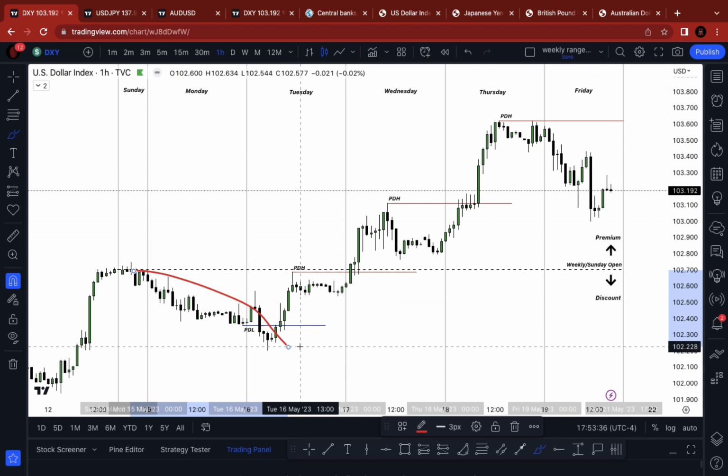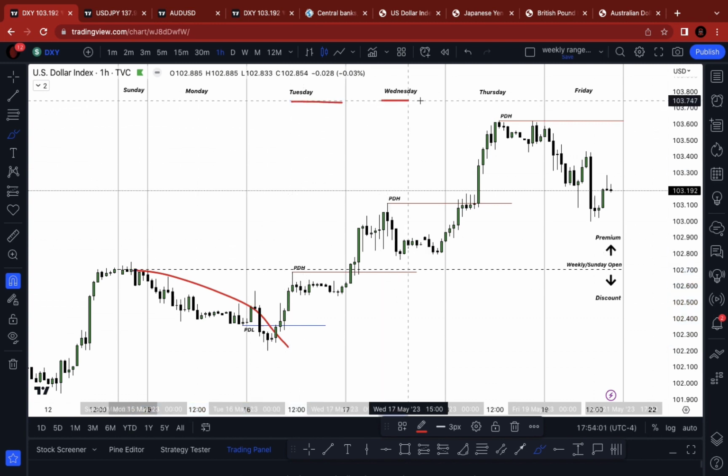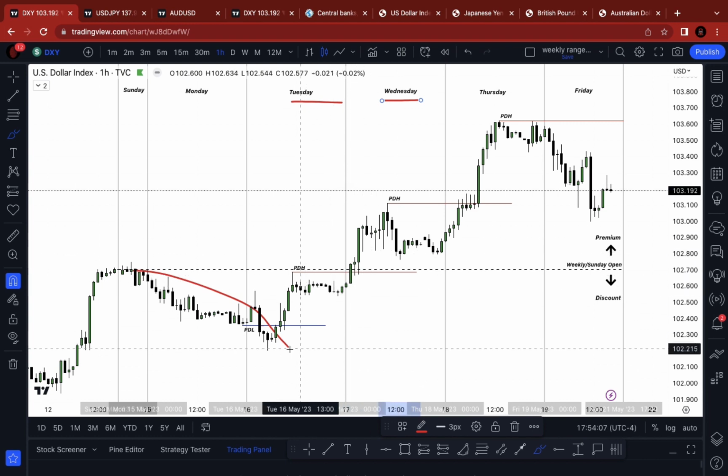I want price to run away from the open, go up. I would want to see it drop below the open by at least 30 pips. I want to see price drop below Sunday's opening price by at least 30 pips. So that could be a ballpark of 20 pips at least and maximum 45 pips. I want to see it drop below. And I want it to land on either a Tuesday or Wednesday, preferably. That's what I want to happen. That's where I want to find my buy setup. And then price should run higher.